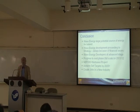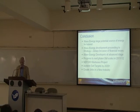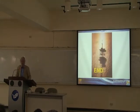So we think that we will really achieve our set targets by maybe 2021, 22, that sort of time, the 500 megawatts installed. So we're very confident that will happen, and we're also very confident that we will create jobs in a new industry which will really help us in Ireland to overcome some of this economic crisis we have at the moment. So really that's the situation in Ireland, and I thank you for your attention and hope it was of some interest to you. Thank you.